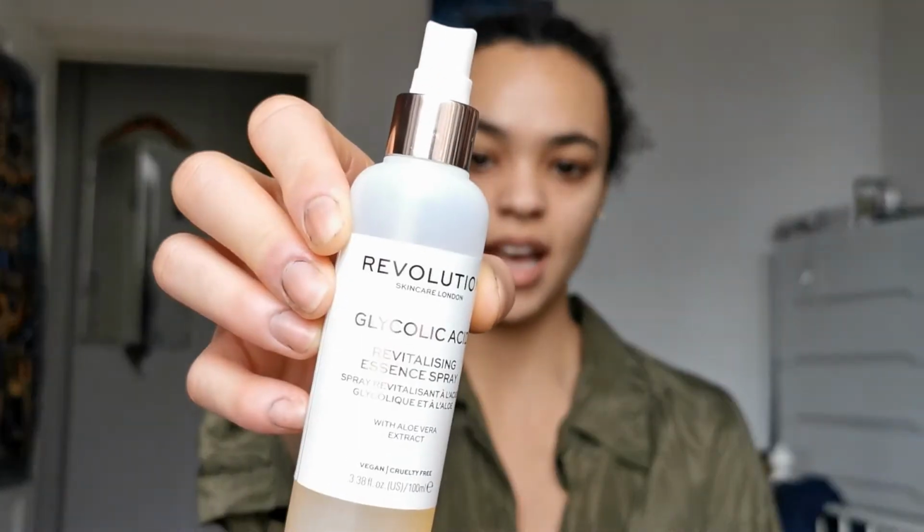But I'm going to start off with my skincare. So I'm using this Revolution glycolic acid. I just spritz this spray over my face. Just breathed some in. I find it really refreshing, and it's nice to have a damp face when you're doing your skincare, and I've heard it makes everything sink in a little bit better.